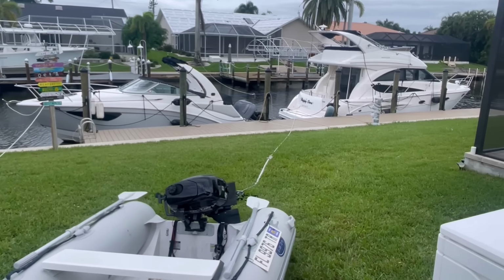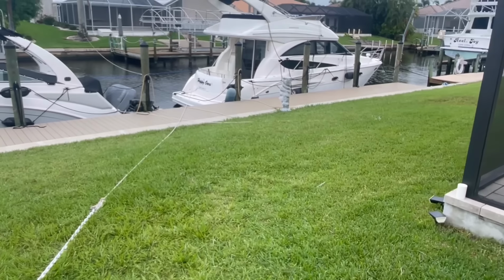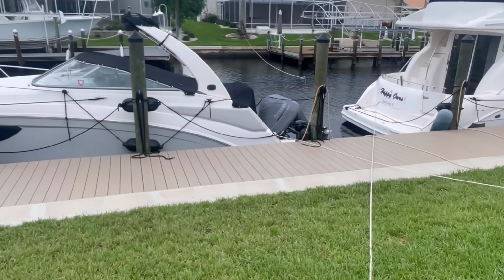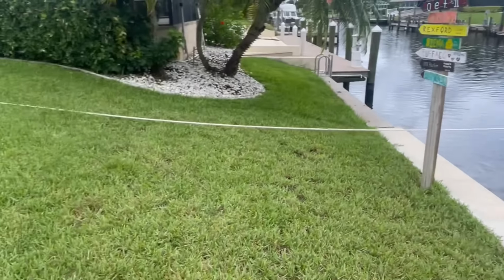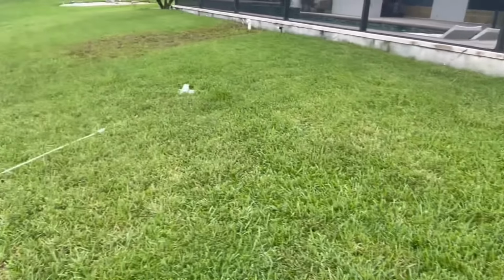Hurricane Milton, storm update number 2. We got 24 hours until the storm hits us, and I already talked about the boat preps. Tightened those up a little bit, added some more lines. We have our anchors set out. Matey's wondering what's going on as he takes a leak.